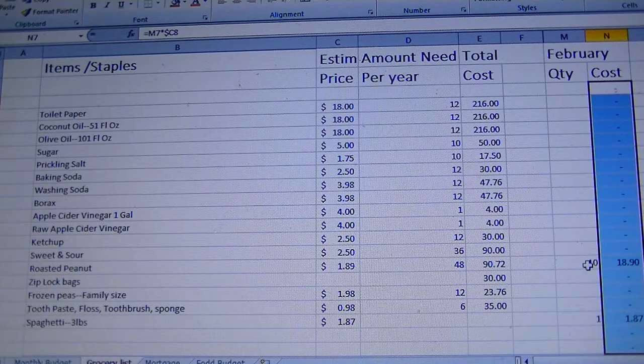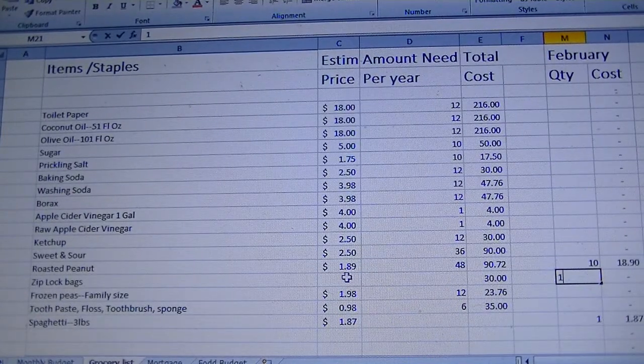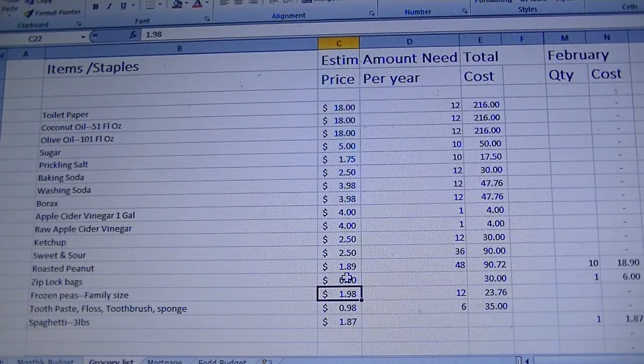We like to put it in our porridge. When I make porridge with whole wheat berries, my kids like to add chopped apple to it and peanuts. So I like to have peanuts on hand, and probably buy sandwich bags for the kids' snacks. I'm not sure I have sandwich bags here. I just call it zip bag, but I didn't put anything. But I'm going to add one here. I believe it costs about $6 when my husband purchased it, so I'm going to put probably $6 here.